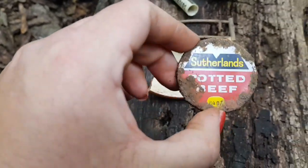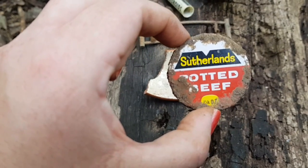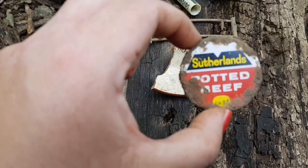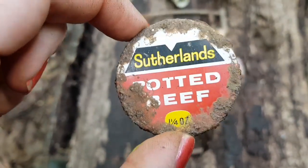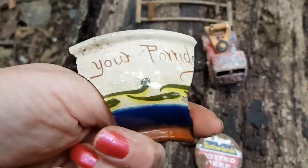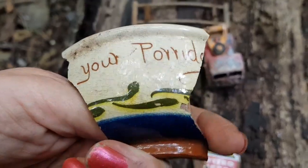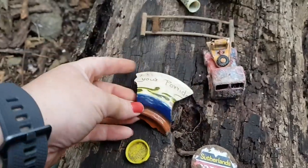Ryan found this lovely lid. Look, Sutherland's potted beef. So that would have been the paste jars that we talk about now, that we quite often find. Although this is quite an unusual brand, not one that I've heard of before, so that's nice to add to our little collection. A nice bit of pottery here. Look at this. Your porridge. So yeah, that's fun, isn't it?